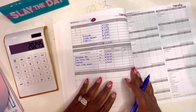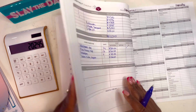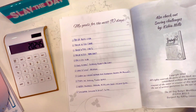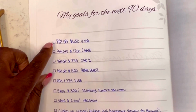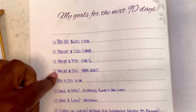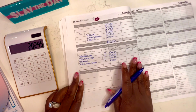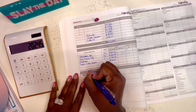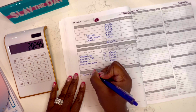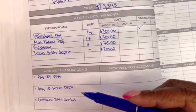Next, we'll go to our monthly financial goals. So with my financial goals, again, I'm just gonna revisit my 90-day goals. So I'm almost done with this Visa. I wanna pay off this Visa and I wanna pay off Home Depot. Those are the two smallest things I can tackle, okay? So I'm just gonna put pay off Visa.